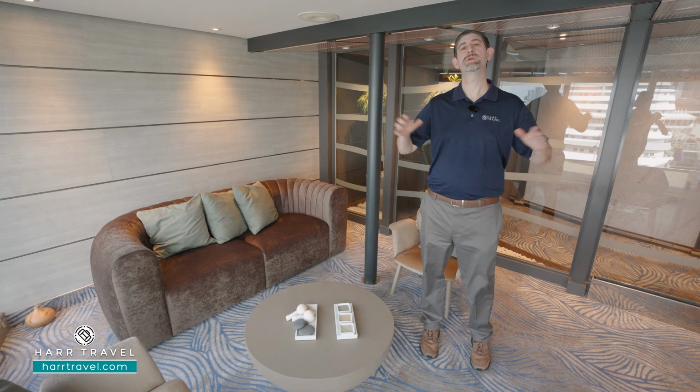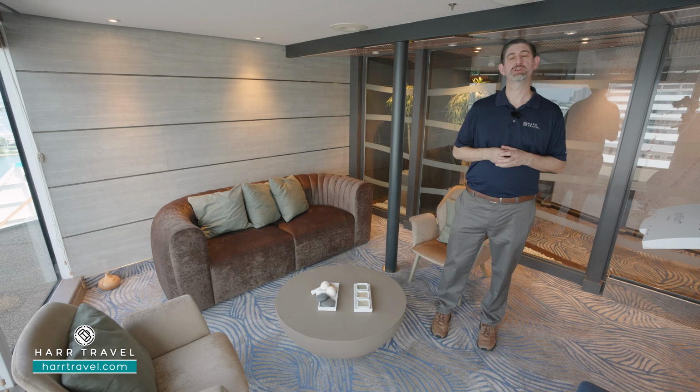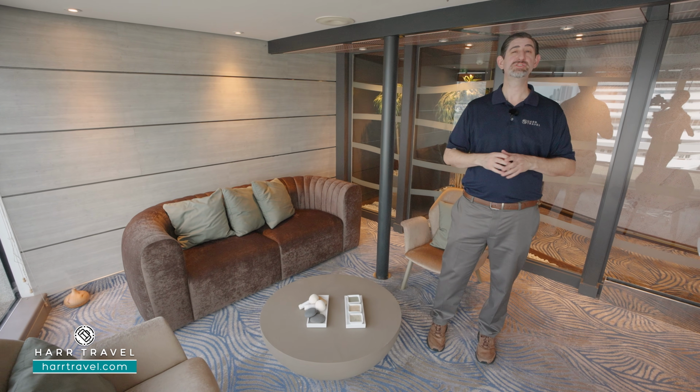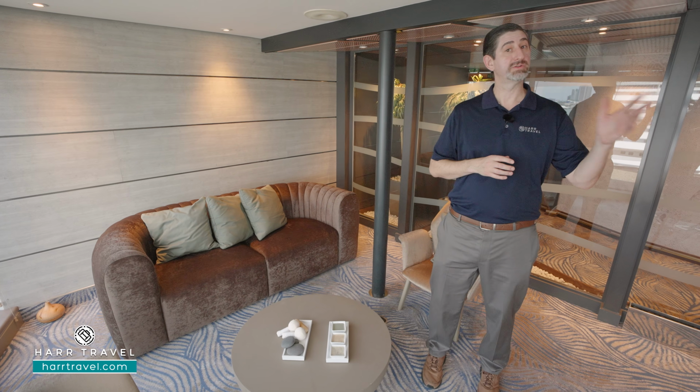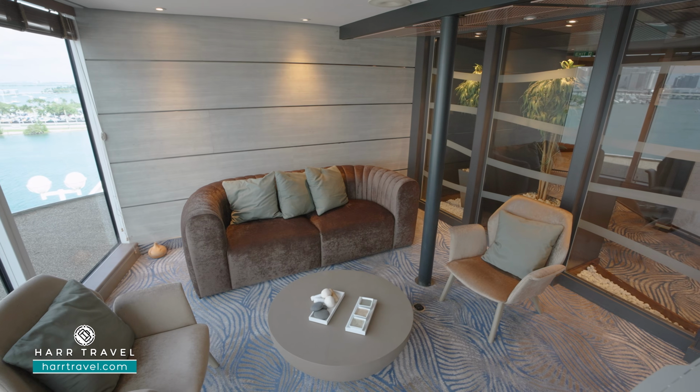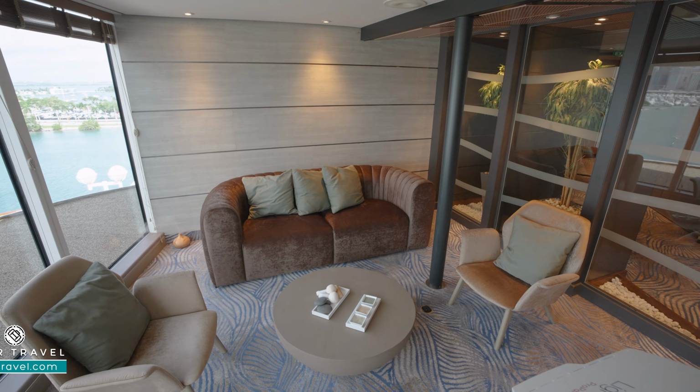Now we're just inside the relaxation room. This is where your spa journey will start. They'll give you a little bit of paperwork so they can get to know you, so your therapist gives you the perfect treatment. You let them know what you like and what you don't like, and they can customize it just for you. You've got lounge style spaces here. You're also gonna have incredible views as well.